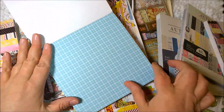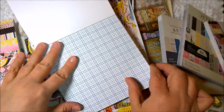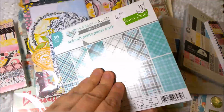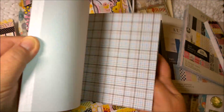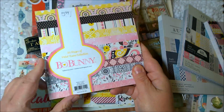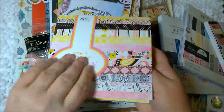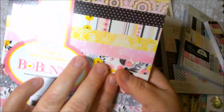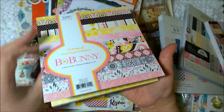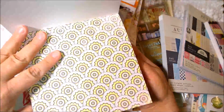Blue and teal, smaller plaid, and then I think we are repeating now. So that's it. There's 36 sheets in each one of these paper pads, so there's lots to do in there. I mean, lots of paper to work with. Here's the Bow Bunny 36 pages Petal Lane collection, and I think this might be an older line that I did not have. So usually I can see, let's see, I can't tell, but I just loved the color scheme between the yellow and the black and the pink.